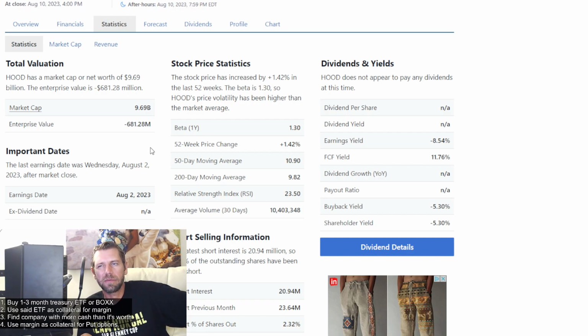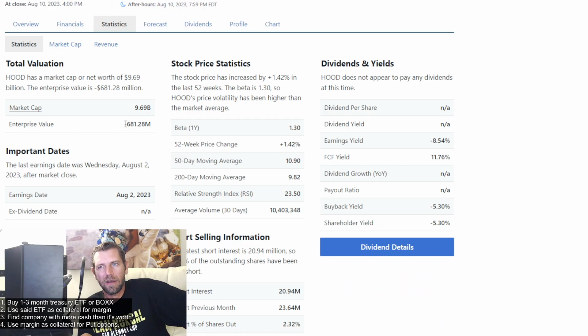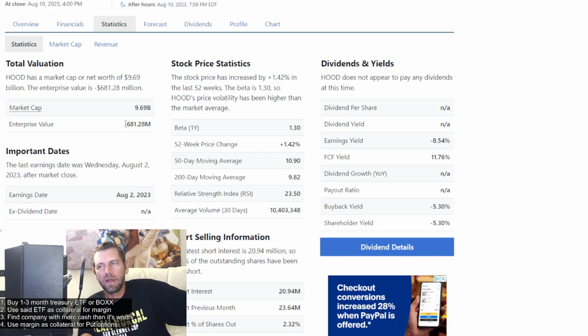Now, there are plenty of reasons that exists. Sometimes companies bleed a lot of cash, so the presumption is that the cash will be bled in time, and the company will end up worth less than it is right now by a significant margin. So we'll see if that actually transpires or not.